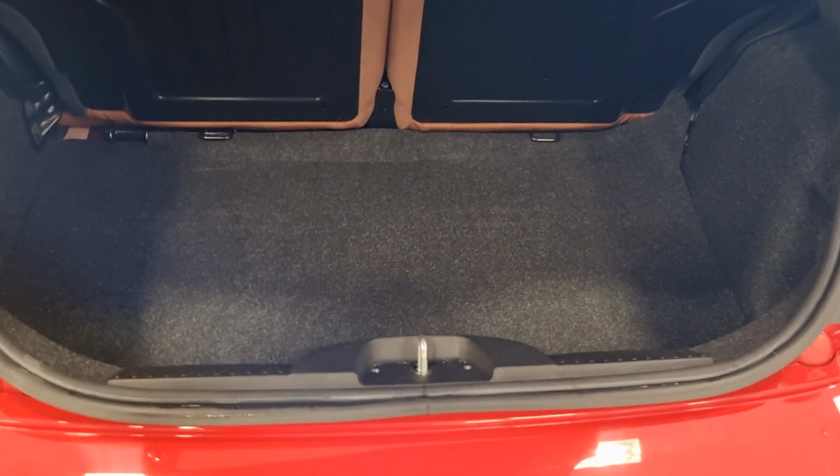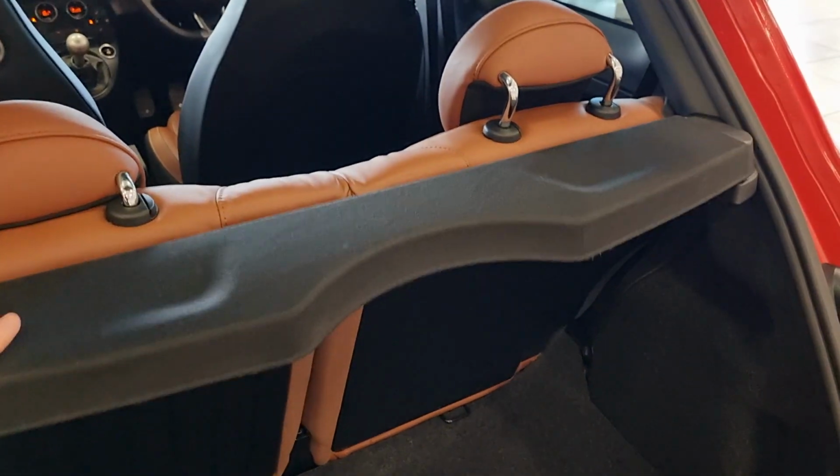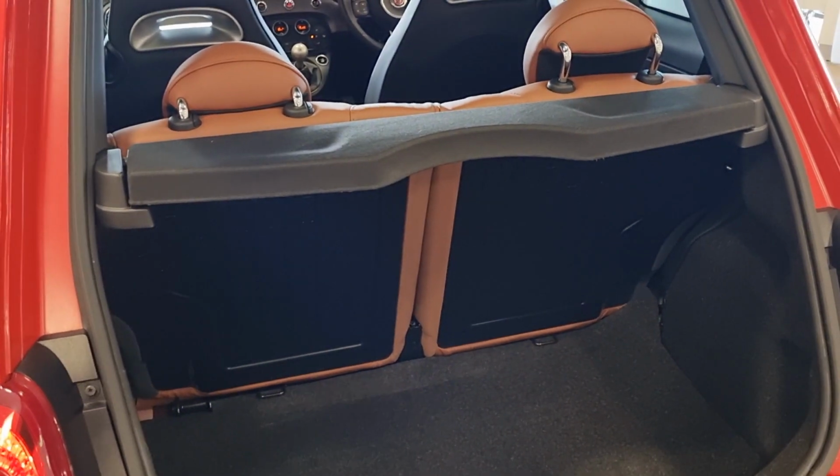And in the boot, for a car this size, it's got a really good size boot. Nice space to get a suitcase in there. Depending on the type of fold as well, maybe you've got a push chair. It's got this little parcel shelf which you can take out completely. But it's got the space on there.